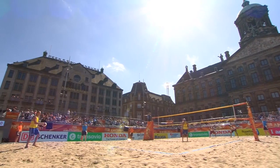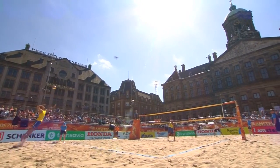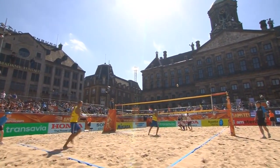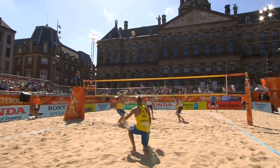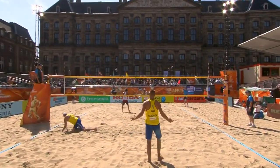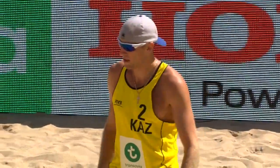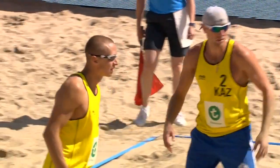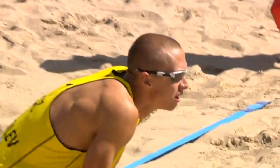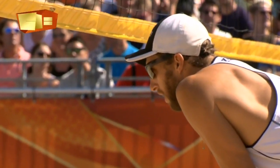Pressure. Very interesting here that Lucena is actually starting on the baseline, and then he steps forward to pass the ball. Lucena's a target. It's a good touch from Kazakhstan. Kuleshov knuckles it out the back. Lucena to serve.